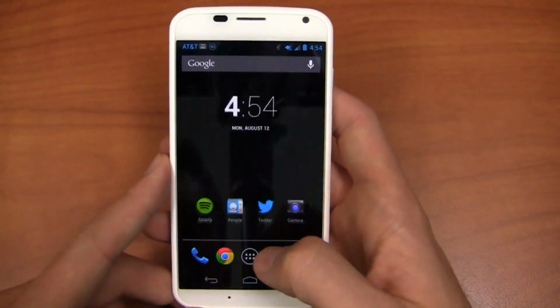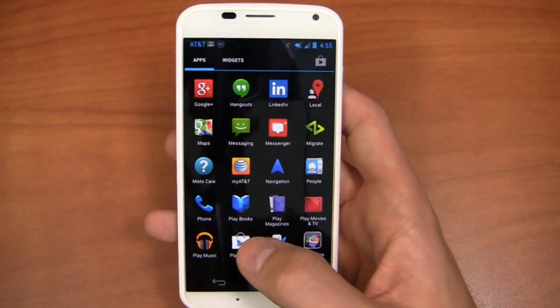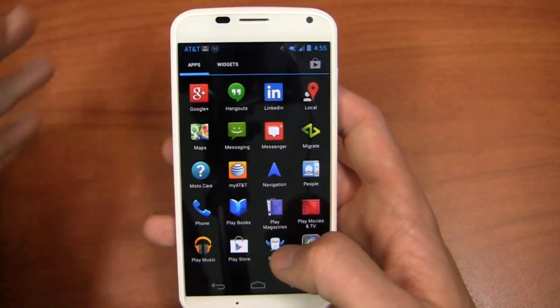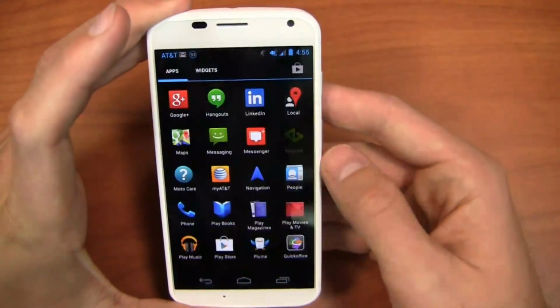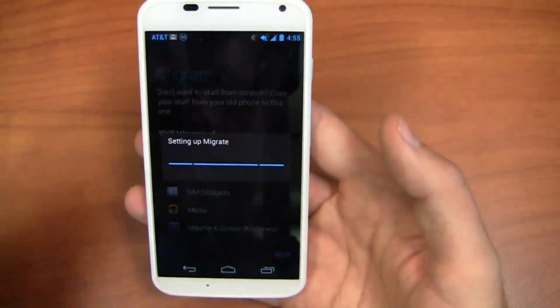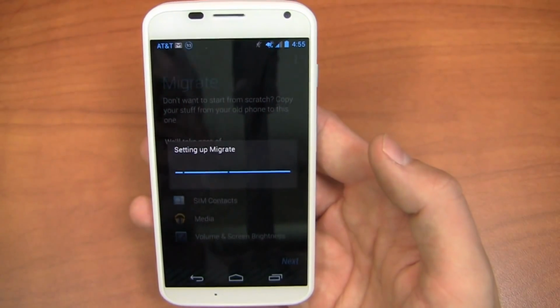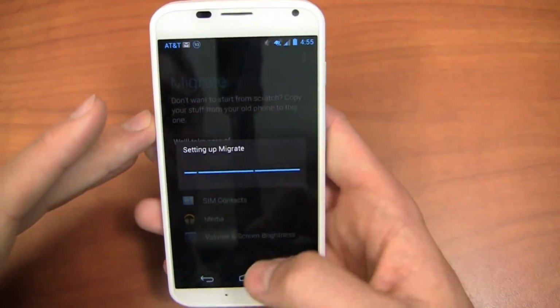Moto Assist is pretty nice here, kind of an evolution, if you will, of Motorola's smart actions that we saw earlier in the year and then previously last year. Migrate is another useful tool here. We'll take a look at this. You can set up Migrate. I'm not going to go through with it because I don't have another device handy at the moment to migrate over, but you can migrate your SIM contacts, your media, your messages, volume, screen stuff, all the stuff from your old device over.